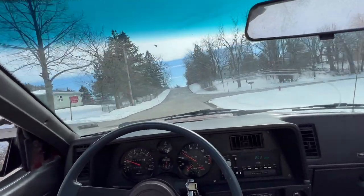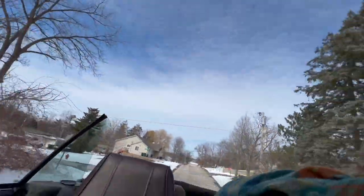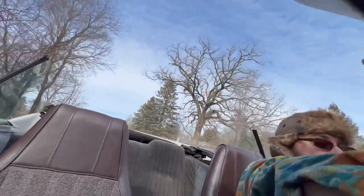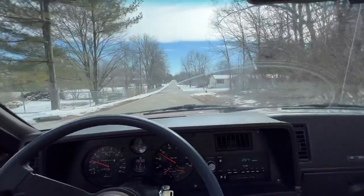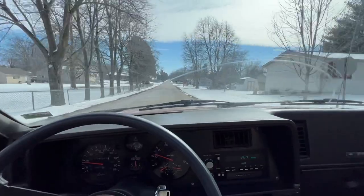Guys, I have no idea what my plans with this car are. I'm just going for a little top-down action in January. And this is an unnatural position for my arm, guys. All right, we're back. Oh, yeah, that rotor's hot garbage.